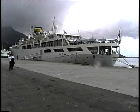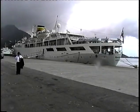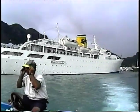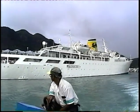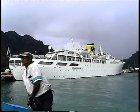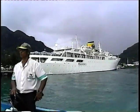Slightly larger than the Renaissance 8, which we saw earlier, Royal Star was 5,360 tons. She was built in 1956 as Ocean Islander and has since had the names San Giorgio and City of Andros. She's now owned by African Star Cruises. As such, she spends her time cruising around the East African islands out of Mombasa.